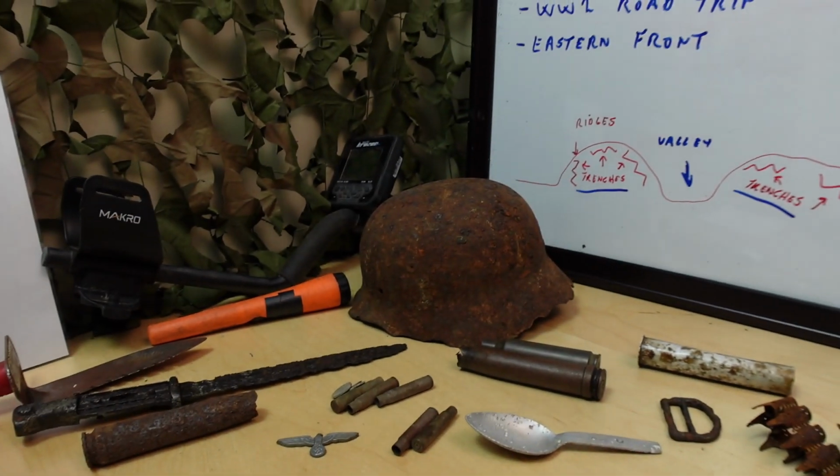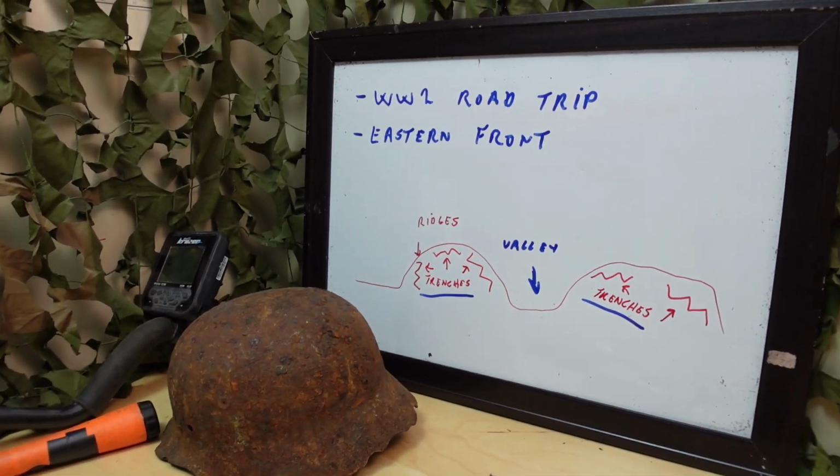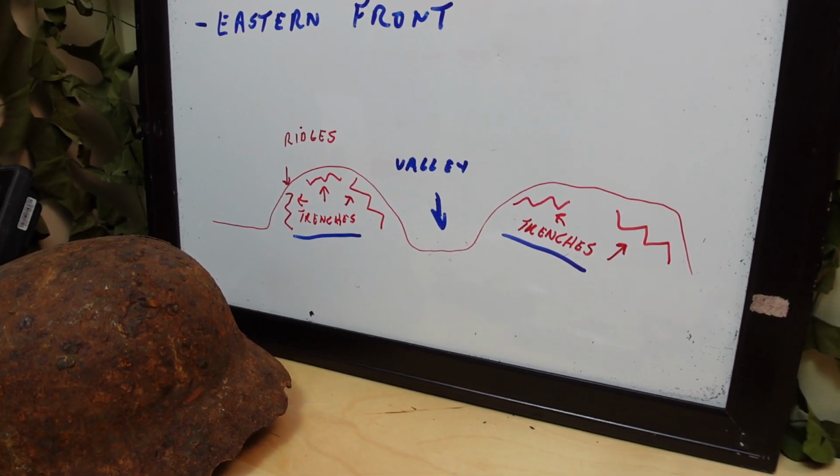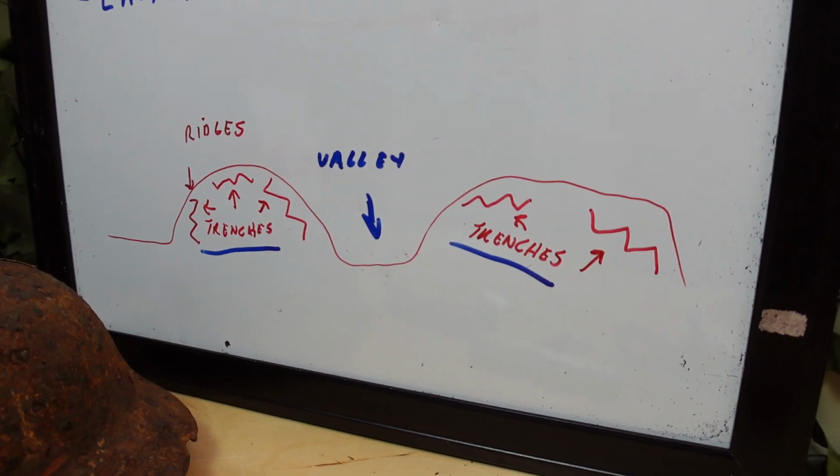But now let's go out there to the Eastern Front where these two ridges are and see if the past will share something with us.